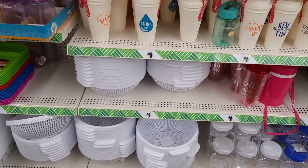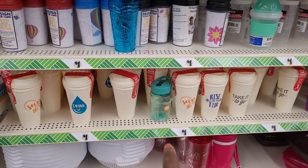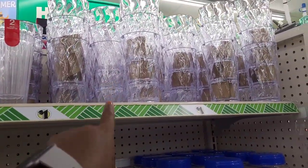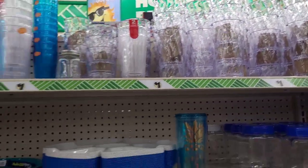Got your strainers. Got your little coffee cups over here. I always did say these are pretty. Right there.